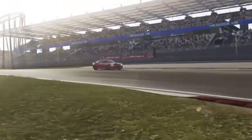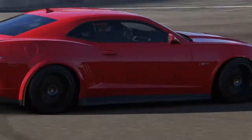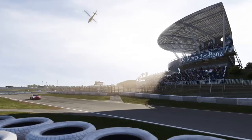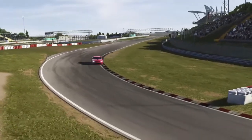This is Forza 6, bringing you some Camaro Z28 gameplay on the Nürburgring. I decided to test this car, one, on a rainy racetrack, which I'm going to redo that video with audio and some commentary, but that's not what we're talking about right now. We are talking about the 2014 Camaro Z28.